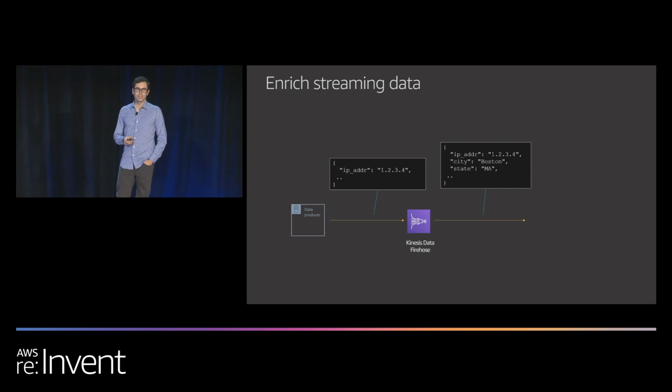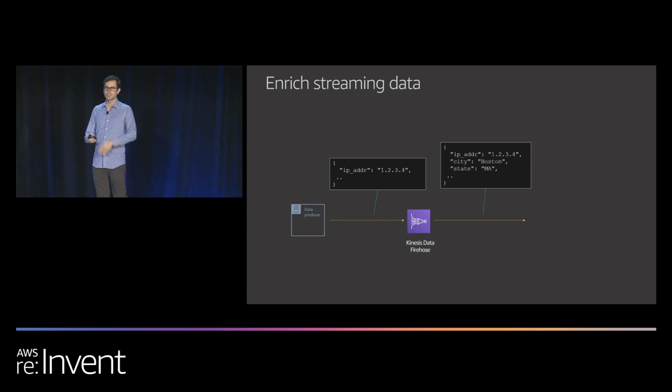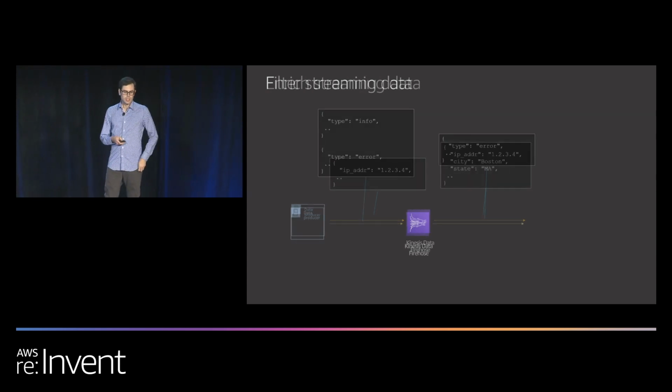So enrichment simply means maybe I'm taking some data like an IP address, I'm looking up the city and state with some lookup table, right, and I'm building out my enhanced object, enriching the attributes.